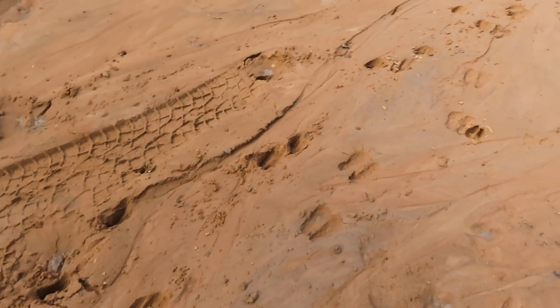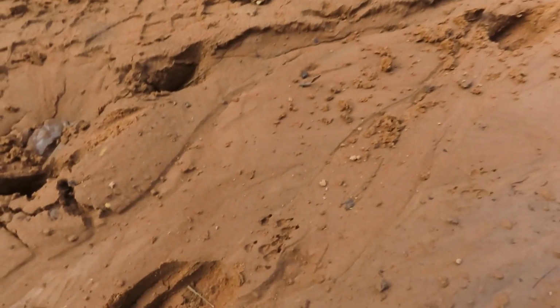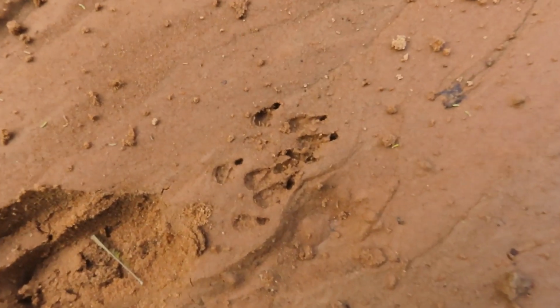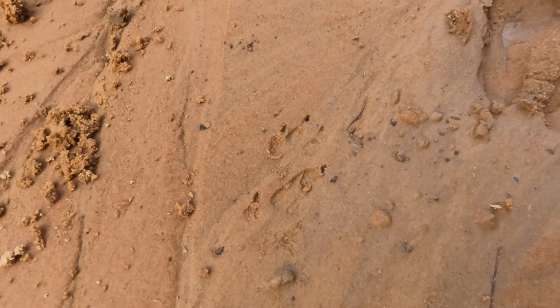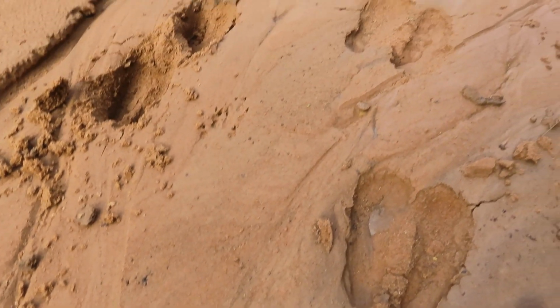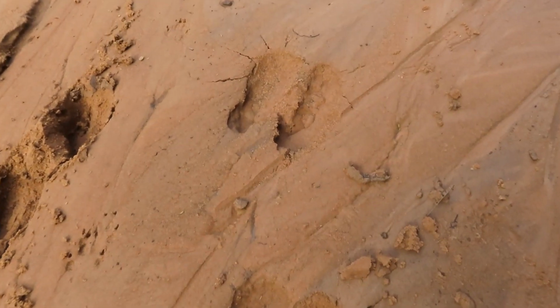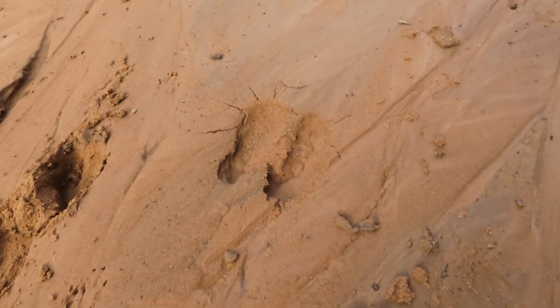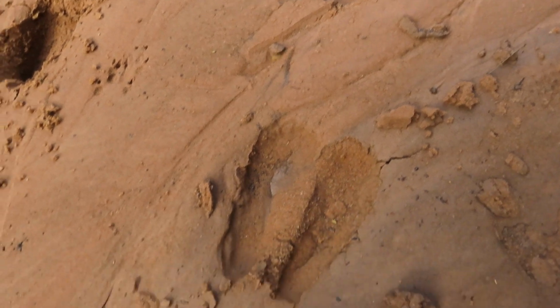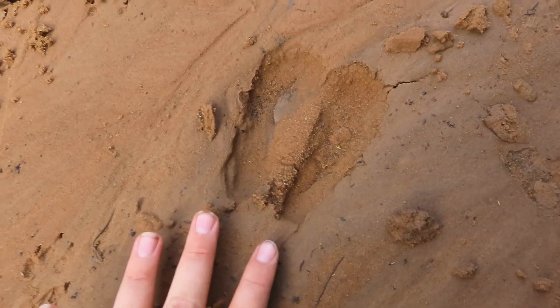So while I'm here in this little riverbed, I'll actually show you, it looks like some water mongoose tracks as well. Very distinct track, you can see their claws. So heading off down this way. There's also some older blue wildebeest tracks. Very similar to waterbuck tracks, however, blue wildebeest tracks, you'll notice, are a little bit more square, whereas a waterbuck track would be a bit pointed.